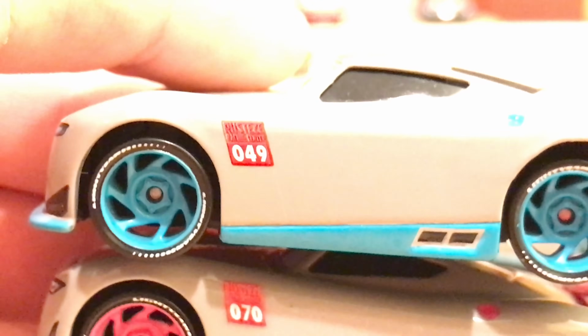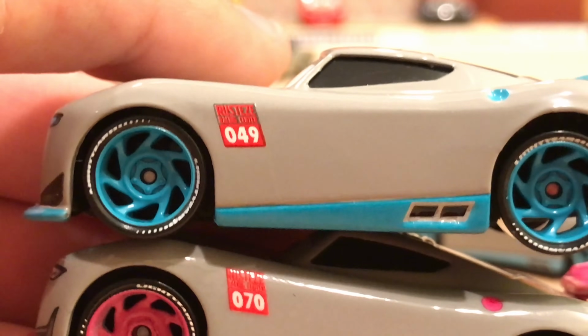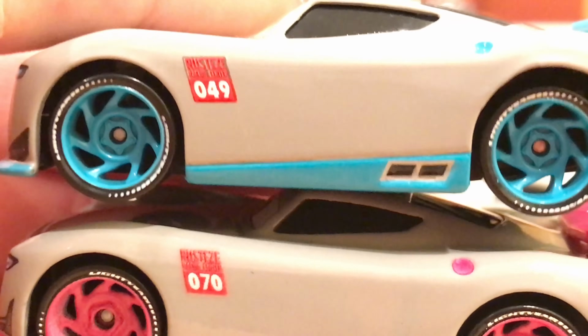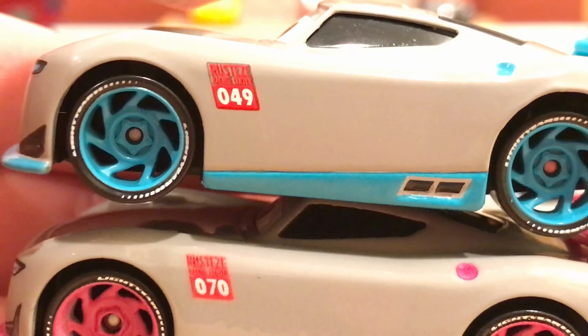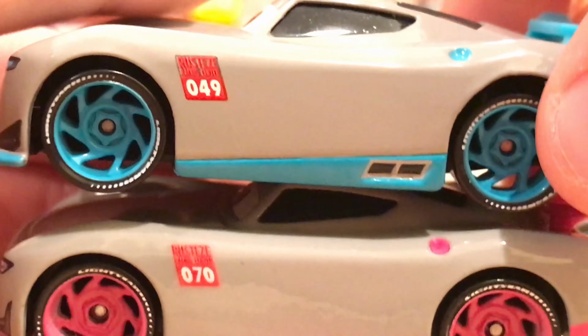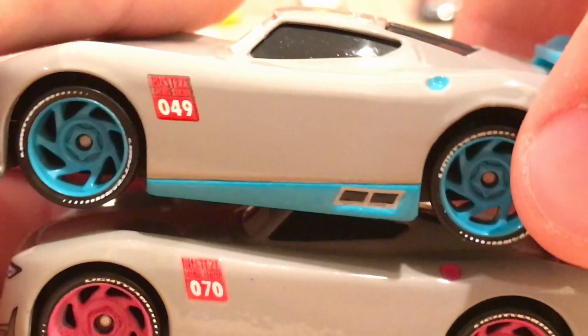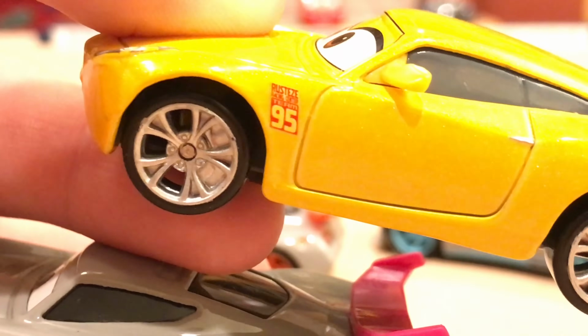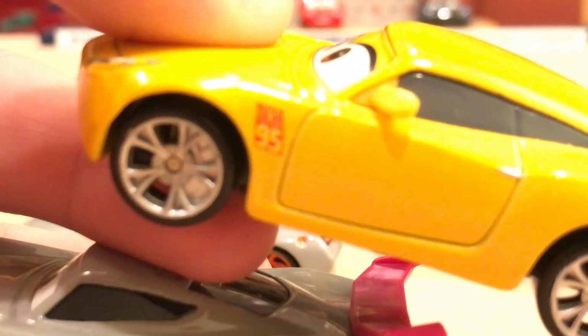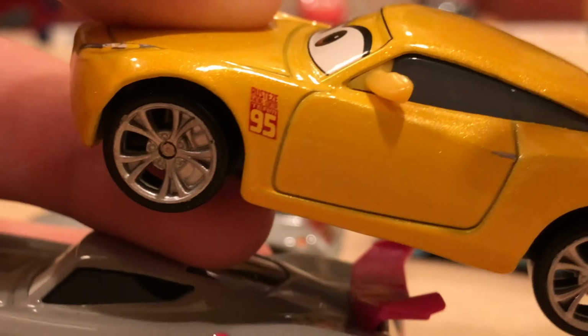I do have to say though, it might be a little clearer on the old versions, the made in China ones. The red just really blends together on the new one, where I feel like on the old China versions, the text was a little bit more defined and you can make out the lettering. All in all, they're both small, but I did want to point out that difference. Cruz Ramirez also has the same decal. And on her, it just says 95 because she is part of Team 95 for Lightning McQueen, of course.